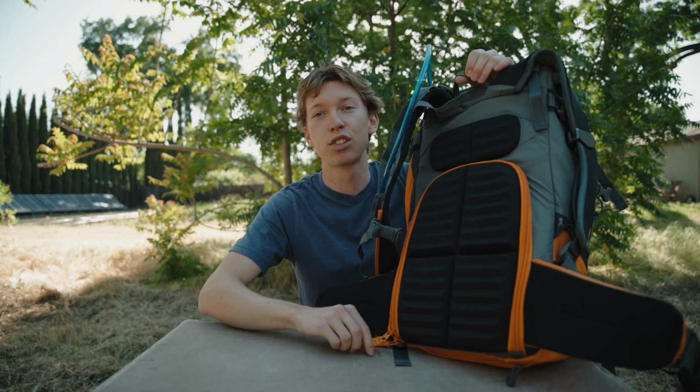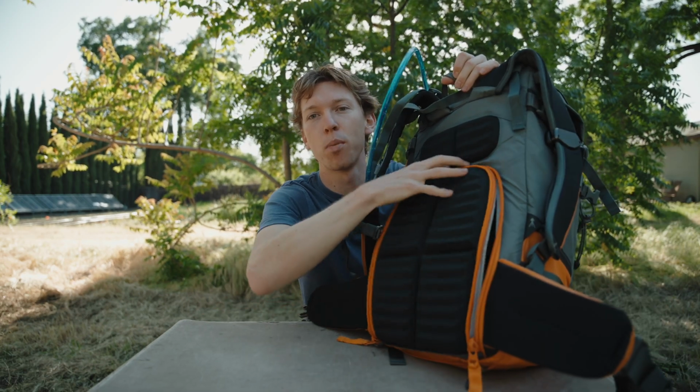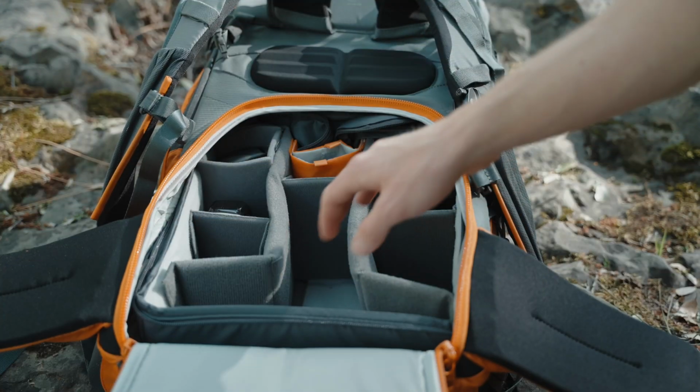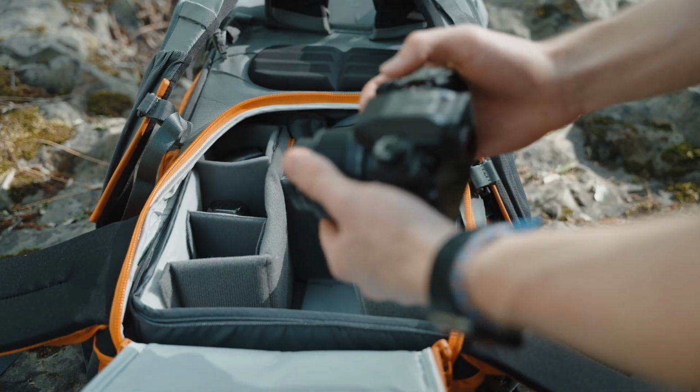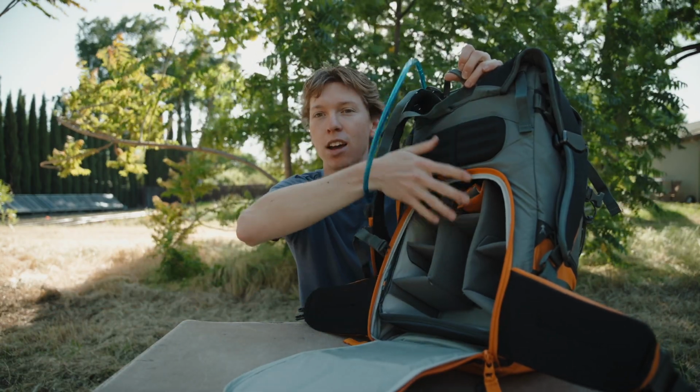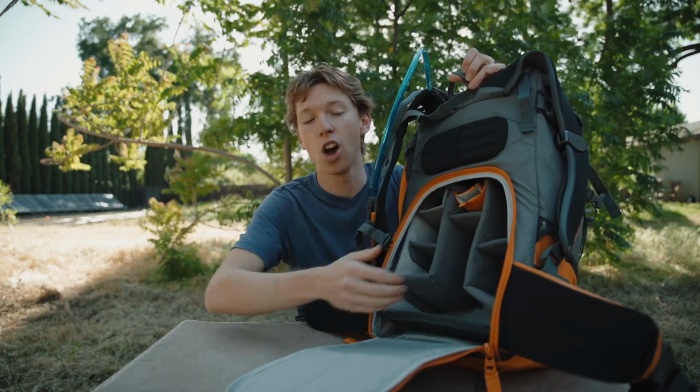So my third requirement is that it can hold a decent amount of camera gear, and let's just jump into it. This pack has a really nice rear entry, so you just zip open this, and there you have all your camera gear compartments. As you can see, it's currently empty, but you can store quite a bit of stuff in here. Obviously, it's not as big as other camera backpacks that have that entire back open, but I just like having the bottom bit open for camera gear.